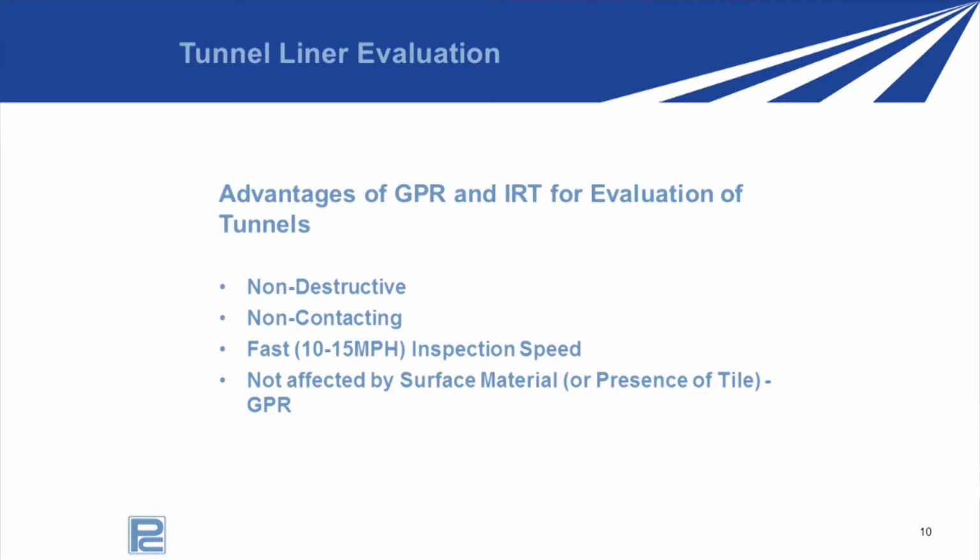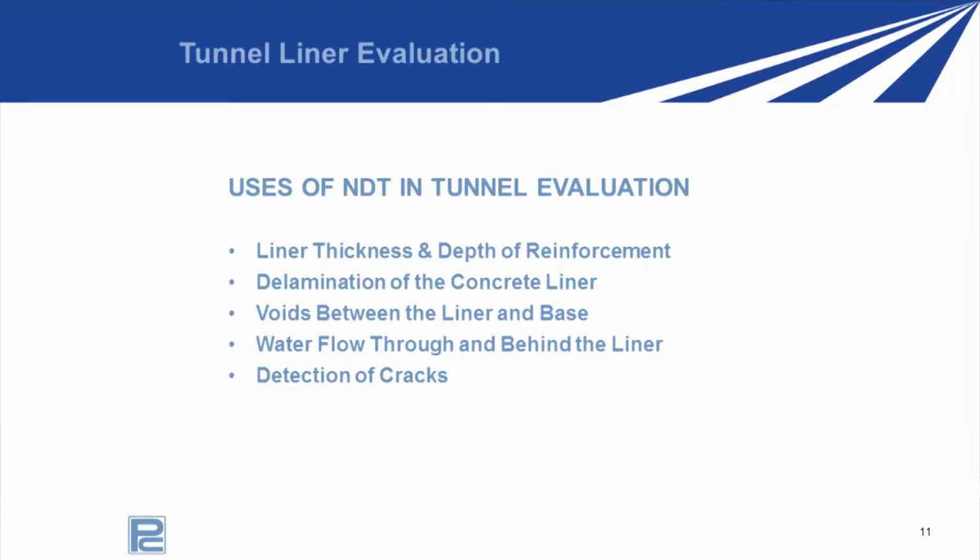What are the advantages of these NDT methods? As I've listed here: non-destructive, non-contacting, fast. Of course, in the tunnel world, 10 to 15 miles an hour is fast. And not affected by surface materials. I'm talking about GPR primarily. And how are they used? Many different things: liner thickness, depth of reinforcing steel, delamination of the concrete liner, debonding of shotcrete, voids beneath the liner in the base, water flow through the liner, and detection of cracks.